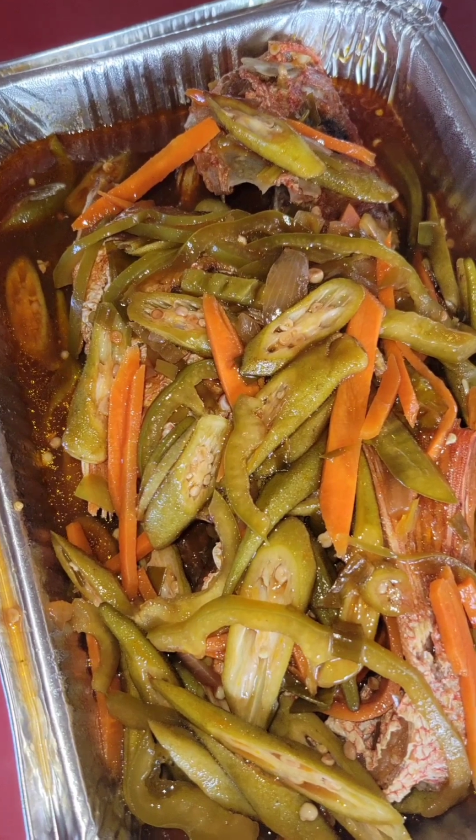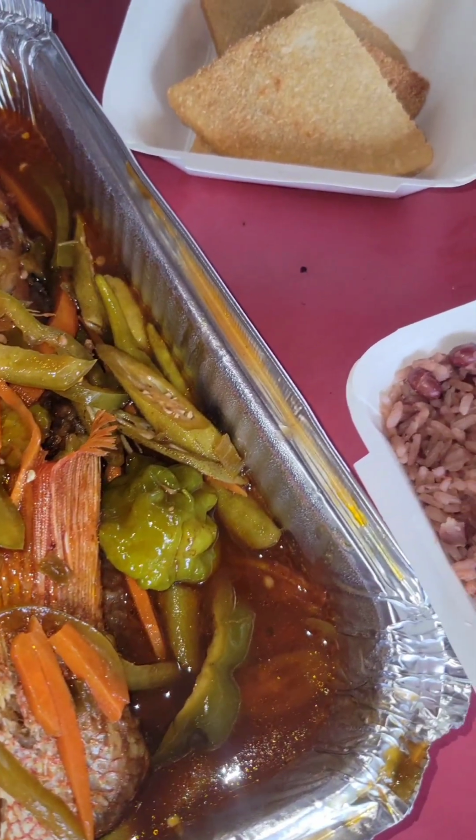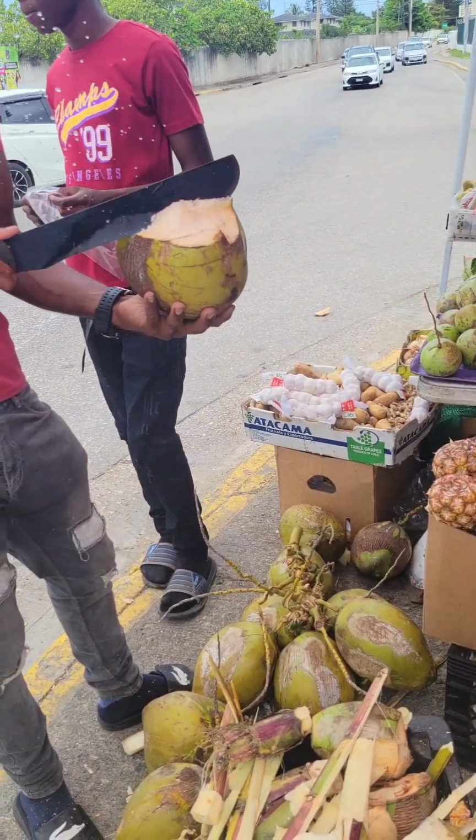So, Sharkies, we're still in St. Anne, guys. This is Runaway Bay. My sister and her husband treated me to a brown stew fish, and it was 1,000 out of 10. It was so good. The bami was 10 out of 10. The rice and peas, didn't love it.